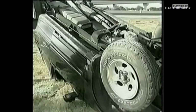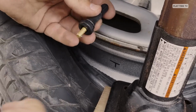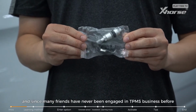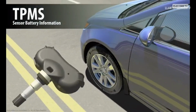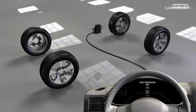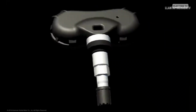That's where the TPMS comes in, the tire pressure monitoring system. Inside each wheel, there's a small sensor, about the size of a large battery, that constantly measures air pressure and, in many cases, temperature. If the pressure drops below the recommended level, this sensor sends a wireless signal to the car's computer, which lights up a warning on your dashboard, that famous yellow icon that looks like a horseshoe with an exclamation mark. If you see that light, don't ignore it. It means a tire is saying something's not right.